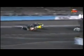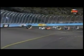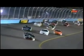Take another look at Pursley. He got up just a little bit high out of that preferred groove. He did a nice job saving that truck, as well as Suarez avoiding him. Used to calling these Camping World Truck Series races. So Daniel Suarez avoiding the 26 of Pursley.